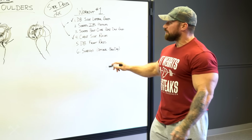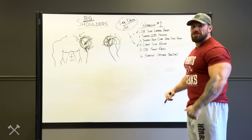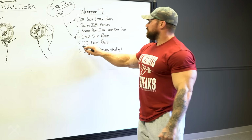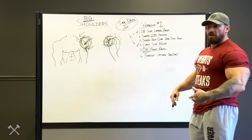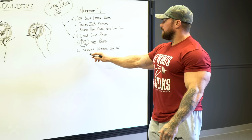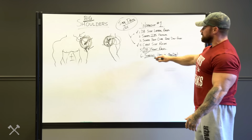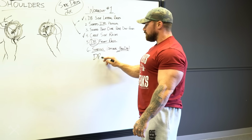Seated bent over rear delt raises, right here. Cable side raises, we're going to make sure that we keep tension. Push blood, a couple different ways to do them. We'll demonstrate. Front raises. I prefer the dumbbell front raises because there's a variation of ways to do them to find out what you like. And then optional, lastly, your option is shrugs. You could do shrugs on back day. Me personally, I like them on shoulder day, and I like to do them with dumbbells.